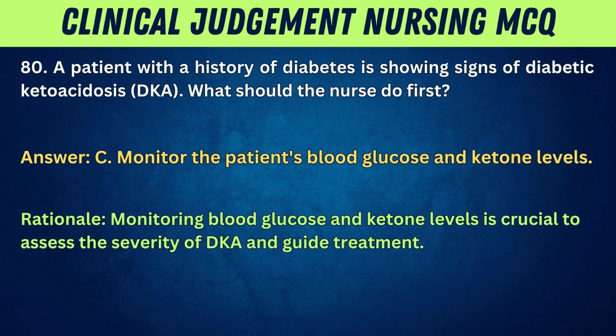Rationale. Monitoring blood glucose and ketone levels is crucial to assess the severity of DKA and guide treatment.